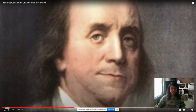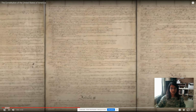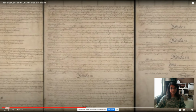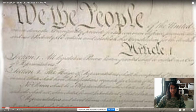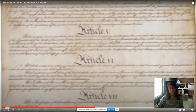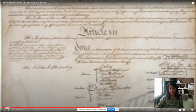Benjamin Franklin said that he was not sure if the plan was perfect, but that it was probably as perfect as it could be. After the Constitutional Convention ended, the Constitution had to be approved by the 13 states. The Constitution actually said that only 9 states had to agree to the Constitution, but everyone wanted all the states to agree. 2 states, North Carolina and Rhode Island, took a long time to decide to agree to the Constitution, but in the end, they did. When the Constitution was accepted by these first 9 states, we say that it was ratified.